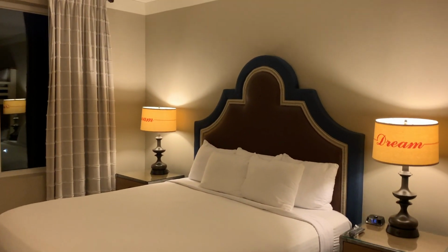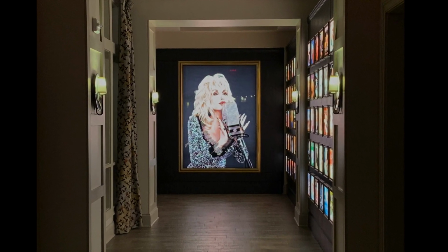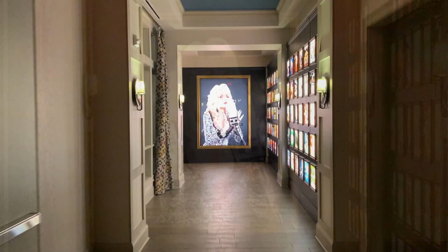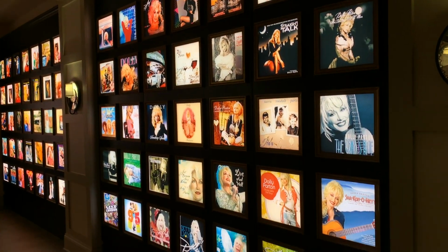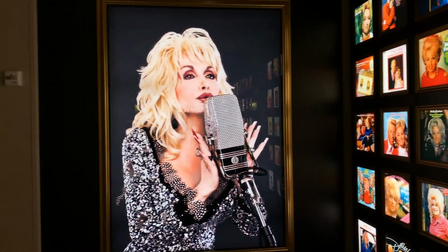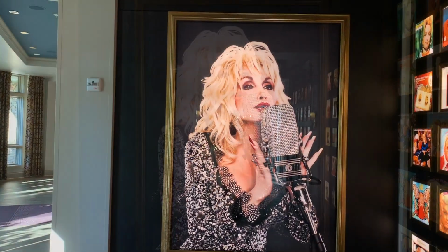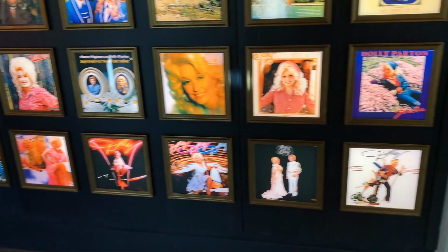I think they said the bottom floor has a list of all of Dolly Parton's records that she made. So I'll take a couple snapshots of that and go from there. Looks like there's all her records here. Wow. Wow, that's a big microphone. Let's take one more pass through her record collection here. Her career spans multiple decades. Lots and lots of records.